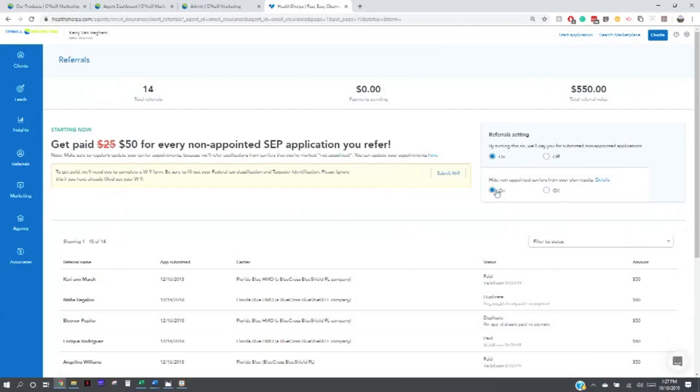This is also another feature that I really like, that it will hide non-appointed carriers from the plan results when we're going and quoting products. We can then turn it on if someone's saying, "Oh, where's all the Blue products? That's the one that I want." We can go ahead and click those on and show them, but it's not automatically set up. So I think that's a good marketing strategy, and I use that.